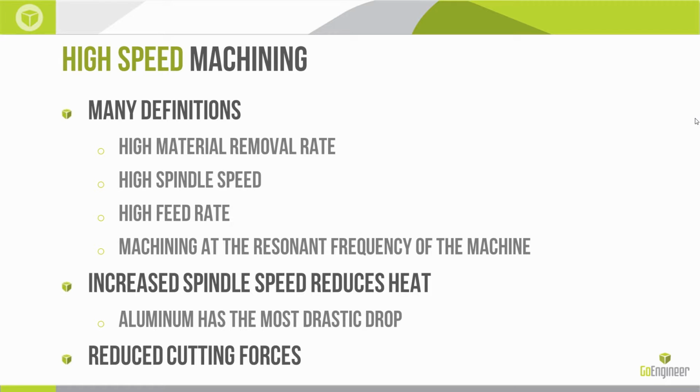And how much it drops is actually different based on the material you're cutting from. Aluminum has the most drastic drop, whereas say a mild carbon steel has the least drastic drop, and then you have materials in between those. Because it has reduced speed, you also have reduced cutting forces, and with reduced cutting forces, that gives you some breathing room to maybe take deeper cuts or move through the material a little bit faster.